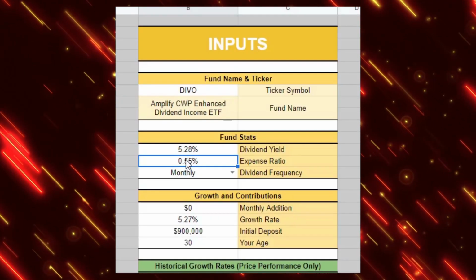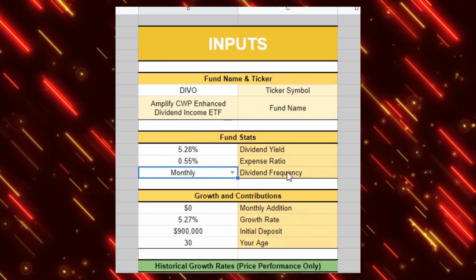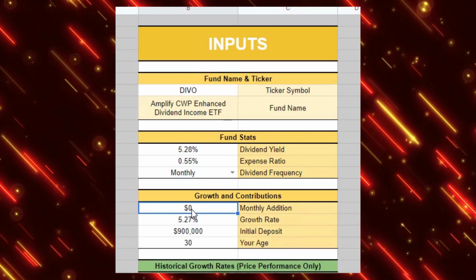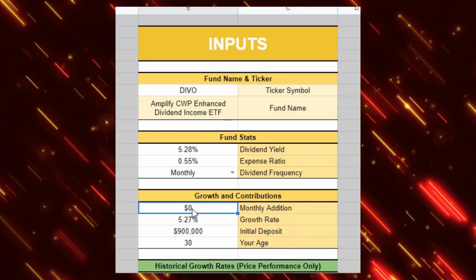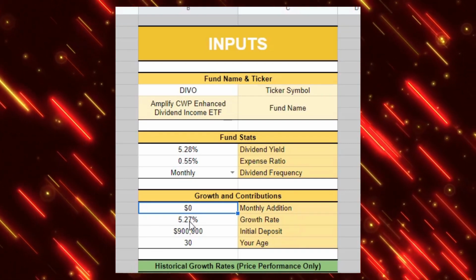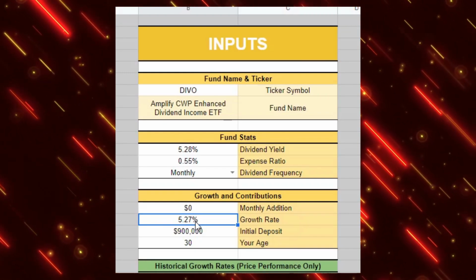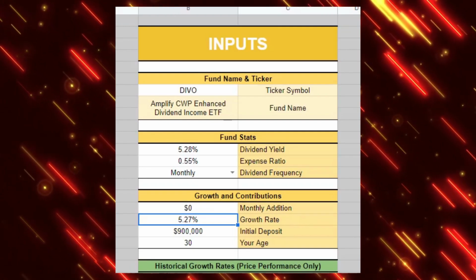The expense ratio, as we saw from DIVO's website, was 0.55%. It's monthly dividend frequency. It pays out per month. Right now, we're going to assume you're at that point where you're not adding any more money to your DIVO account. You're at $0. The growth rate we determined at 5.275% per year. That's your cumulative annual growth rate. And where did we find that number?